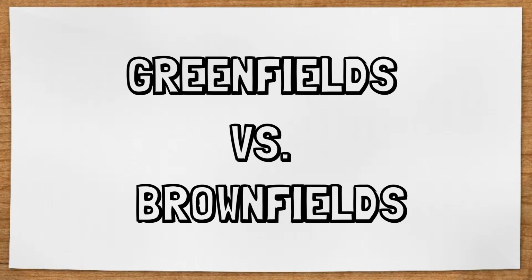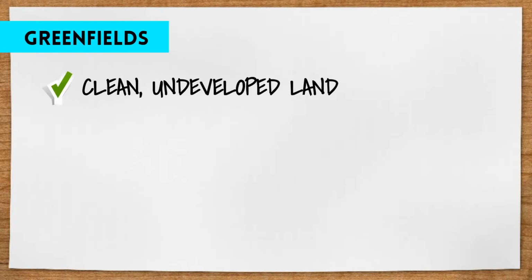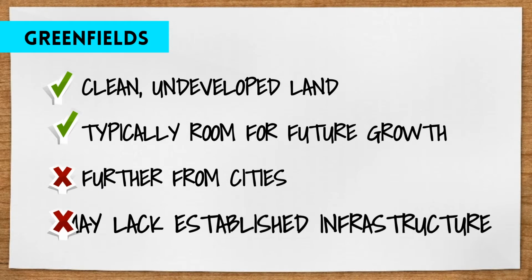When beginning a site selection process for a new project, greenfield versus brownfield is a major decision to be considered. Greenfields are clean, undeveloped land with limitless possibilities and often plenty of room for future growth. However, they're often further from city centers and established infrastructure.